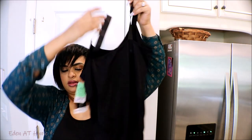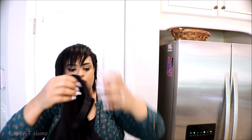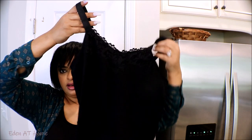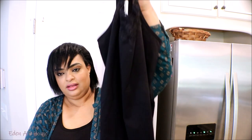I got this one, a t-shirt. It's kind of like a shaper too. This is one size. I got two of them. This has a little bit of detail on it, like here. So this is nice to wear under an undergarment.